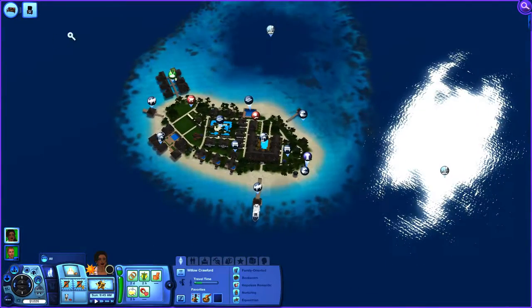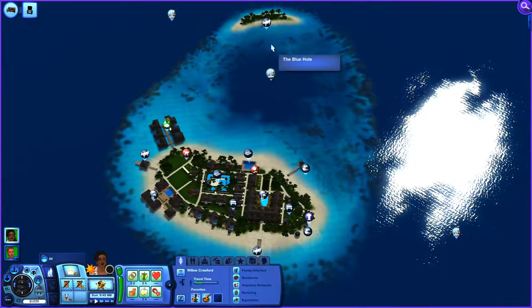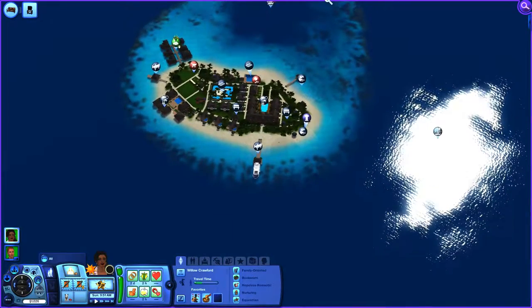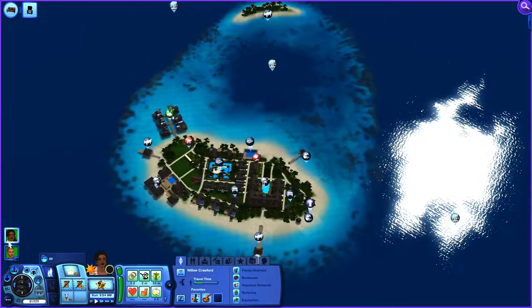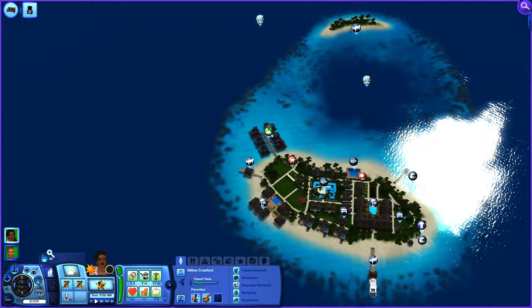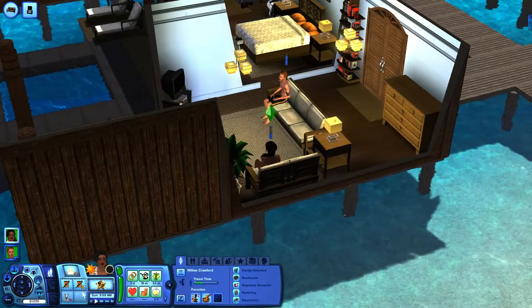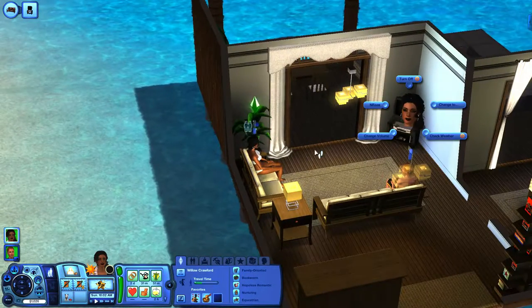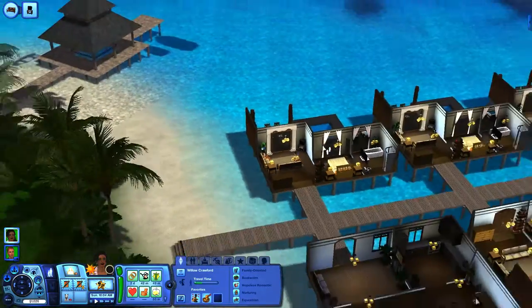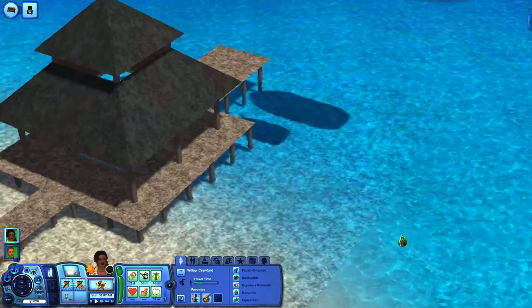So let's explore this, you guys. Oh my gosh, I'm jittering. I'm so excited. So where should we start? I think we need to snorkel first. I remember that from, oh my gosh, look at them. They don't even care. They're just sitting, talking, whatever. So let's have them go out here and snorkel.